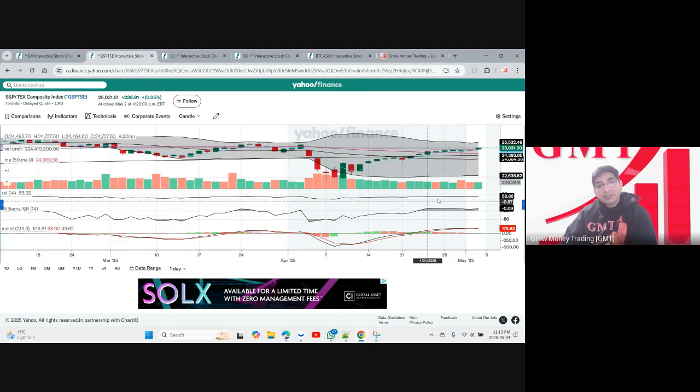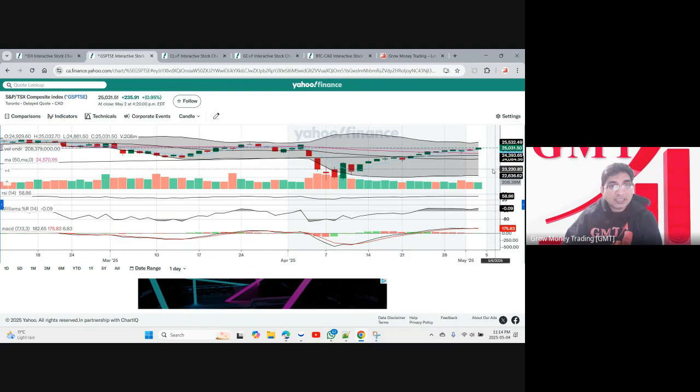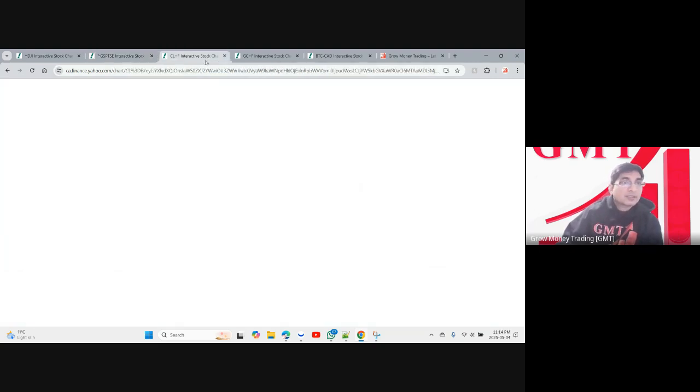So if you're holding Canadian stocks, you could still continue to hold for another close to 500 points upside. Make sure that you hold it with a close stop loss in case there's a reversal. So with this, we will now move to the commodities.